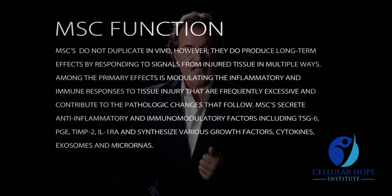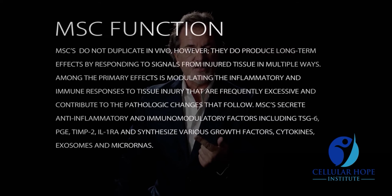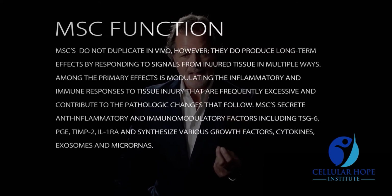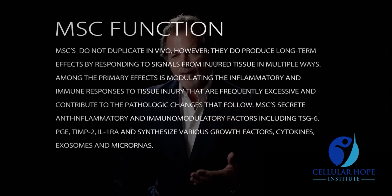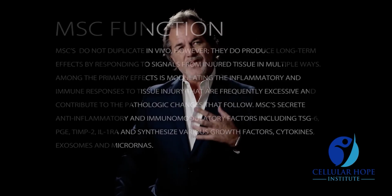So these MSCs will secrete anti-inflammatory, immunomodulatory factors, including such things as TSG6, PGE2, TIMP2, interleukin-1RA, and they synthesize various growth factors, cytokines, exosomes, and microRNAs. And these are some of the things that we're going to talk about right now. So what do stem cells actually secrete? Well, we spoke about TSG6.